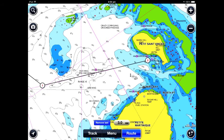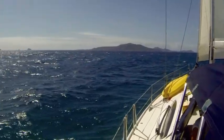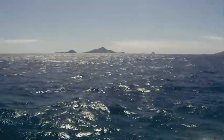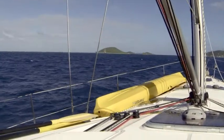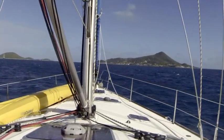And this is my favourite Navionics, and you can see how close Petit St Vincent and Petit Martinique are. And this is coming from the north. You can see Carriacou panning around, and the island on the right there is Petit Martinique and the left is PSV.